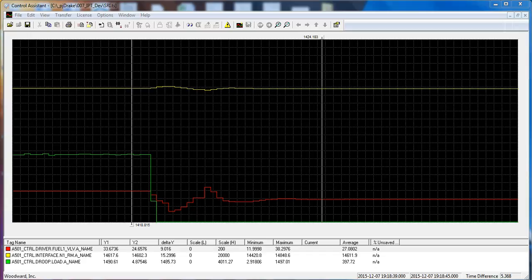Once we were able to start up and get the engine up to speed and parallel to the utility, we raised the generator power to 1.5 megawatts as a starting point for the test. This is a power swing that had about a 50% chance of shutting down the old system. After a few attempts and some fuel tuning, we were able to get to the following trend.